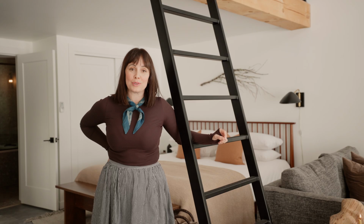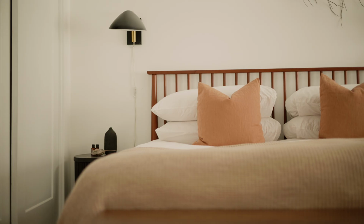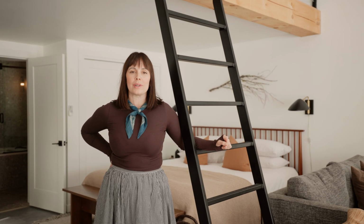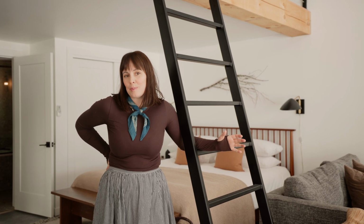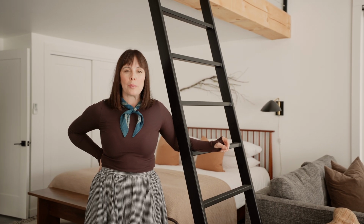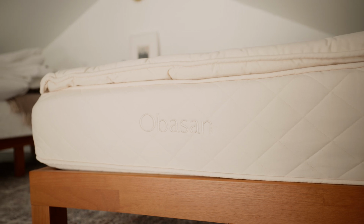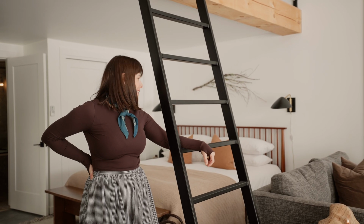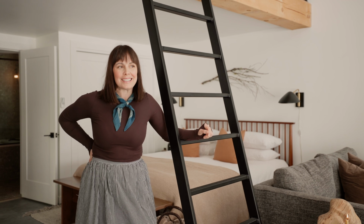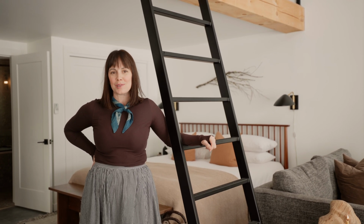It's really important to us that our guests have the best sleep they possibly can when they're staying at Anupaya. Right away when we bought this place, we knew one of the first things we were going to invest in was the best mattresses you could get. All of our mattresses are organic. They are from a company called Obasan in Ottawa, Ontario. We love them so much. Family-run business. When our guests come, they snuggle into the most delicious, restful sleep they can possibly have.